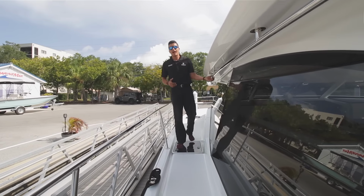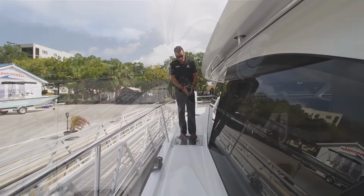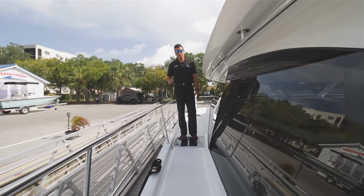All right guys, a couple things I want to point out when we're walking through the side of the boat is we have a grab handle here down below to just help you get to the back of the boat. Also, look how big this is. You can almost stand side by side with someone walking to the back of the boat. Same like that on the other side. So really ease of access on this boat is pretty impeccable.